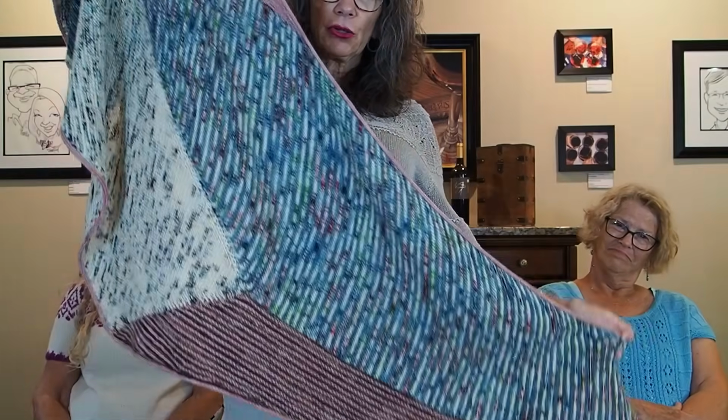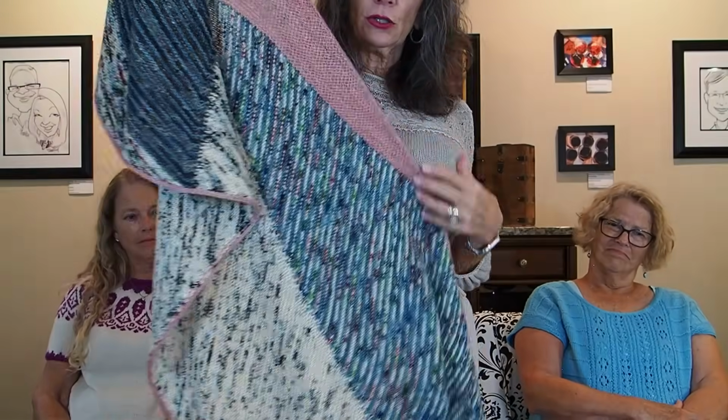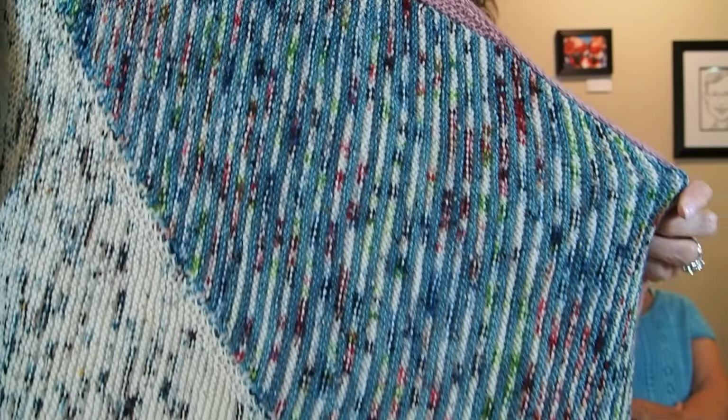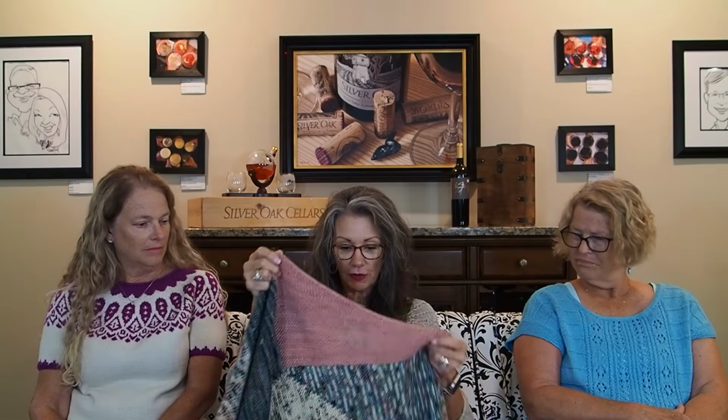This huge triangle is where you start with this, and let me hold it way up so you can see, it's striped with another color. And this whole thing is garter striped, so you're not ever purling, you're always only knitting. And the construction of it is unbelievable. So I did use 5 different yarns.